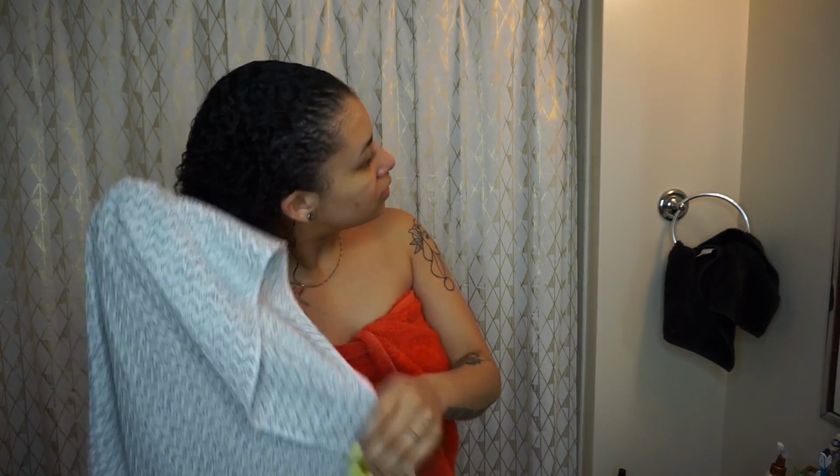Meh. Always use your microfiber towel. If I feel like finding a link to this towel, I will find it for you guys. We'll see how I'm feeling later. I'm gonna do it. Anyway, this is my hair when it's just all limp and wet.